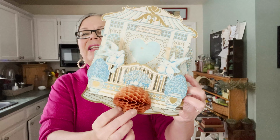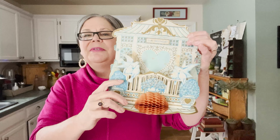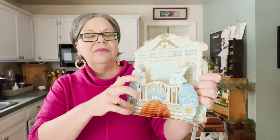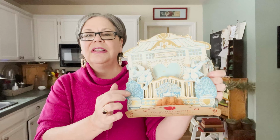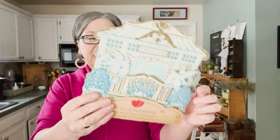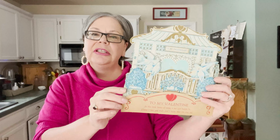It's got the little honeycomb in the front and the fence that pops out with the doves, lots of Valentine references, of course, the heart, the doves, and the forget-me-nots. And I paid $2 for it. And I would value it at about $25 to $30.